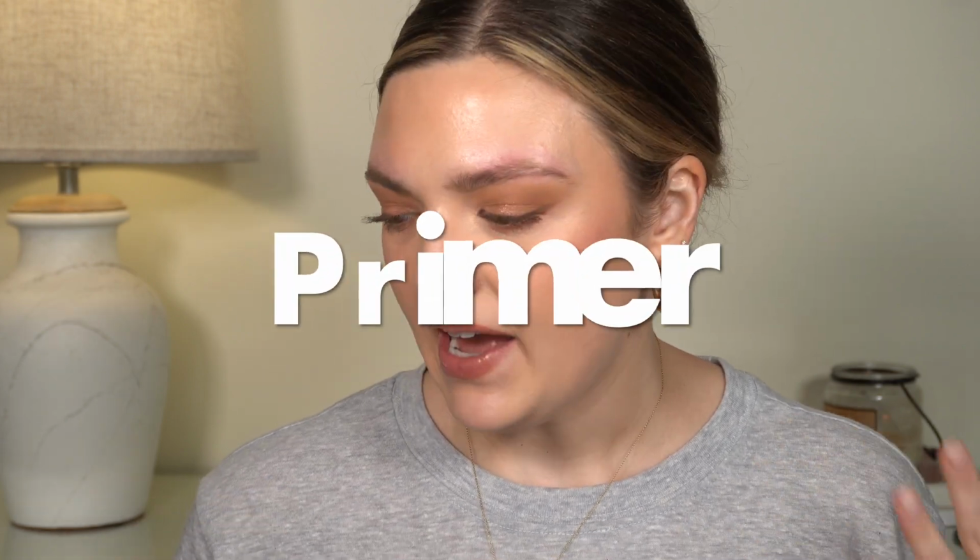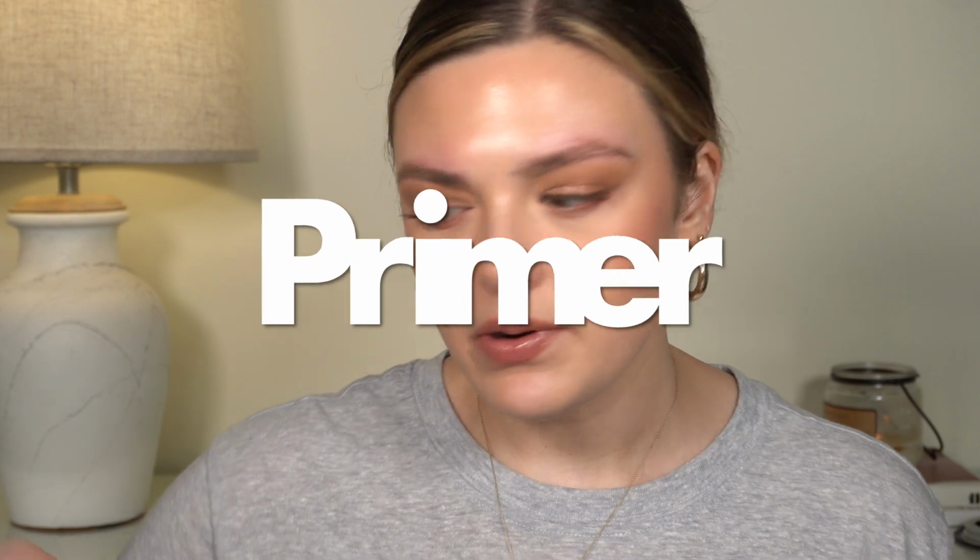All right, I'm just gonna go in the order in which I typically apply makeup. So we'll start out with primer. I have two priming type products. One of them is not necessarily a primer, but the first one that I would go out and buy right away is the e.l.f. Power Grip Primer.